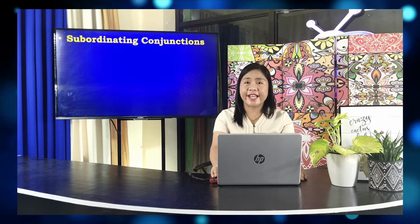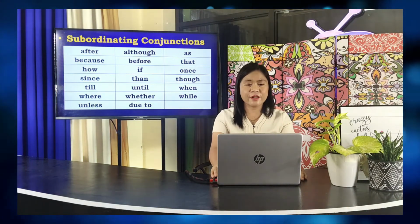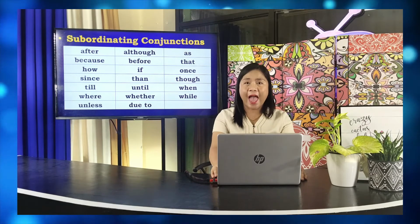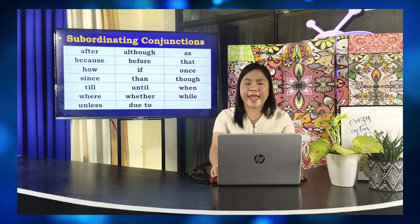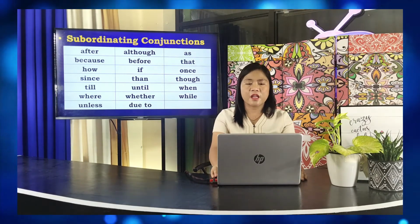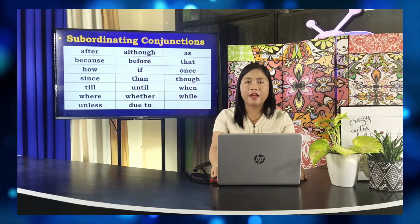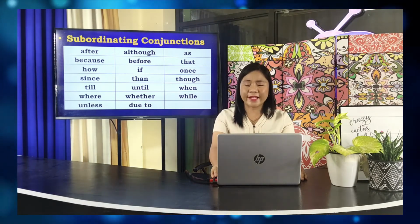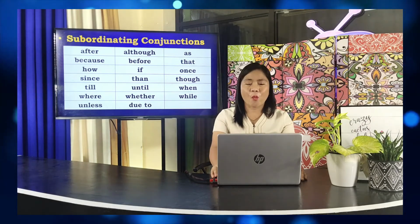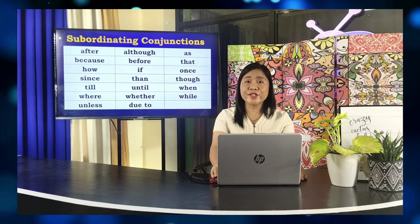What are subordinating conjunctions? They are after, although, as, because, before, that, how, if, once, since, then, though, till, until, when, where, whether, while, unless, and due to.